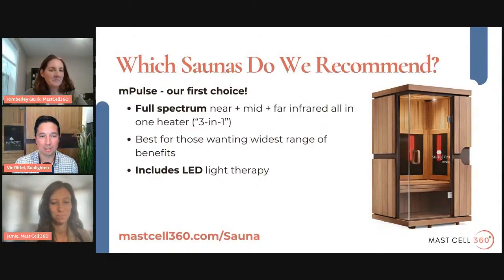But that's something to be mindful of, is some people just don't want that. They don't want to have the technology or just these other distractions. So that may not be for everyone. All of our saunas are based in far infrared. So that is the foundation for us. That is the one, again, that is absorbed the furthest thanks to the interactions with water molecules. But yes, this is the one Beth had, and it's an amazing piece of technology.